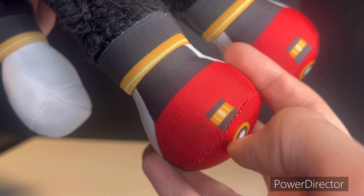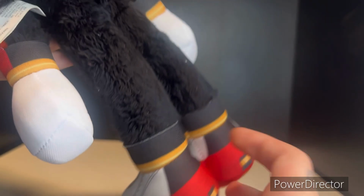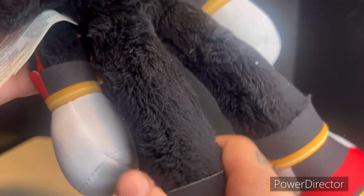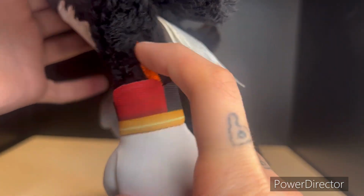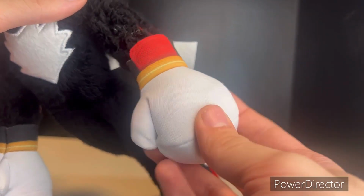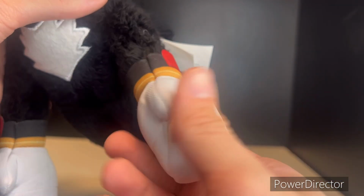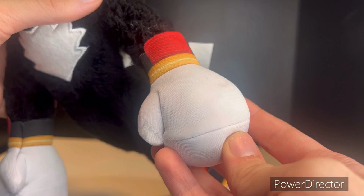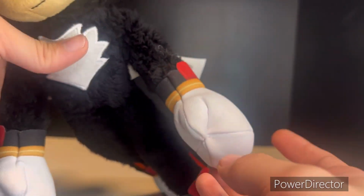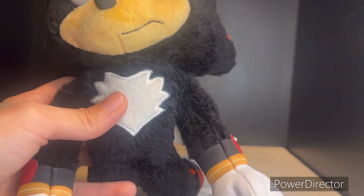I'm not sure if this is accurate or not. I don't know what that piece is, unless it's made to show the underneath of the shoes. But I really do like the material he's made out of. It just feels like he's alive in a way with this material. But again, I really don't like these fists. They just look like mittens to me. I feel like they could have done a little bit better. But I mean, they're alright, I guess. The cuffs are printed pretty nicely, although I just wish there could have been some sort of fingers or something there.